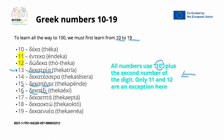Now, the only exception to that rule, as I've written you down here on the right, is 11 and 12, which you have to remember by heart. 11 is 11, and 12 is 12. So let's do one more time from 10 all the way to 19. 10, 11, 12, 13, 14, 15, 16, 17, 18, 19.